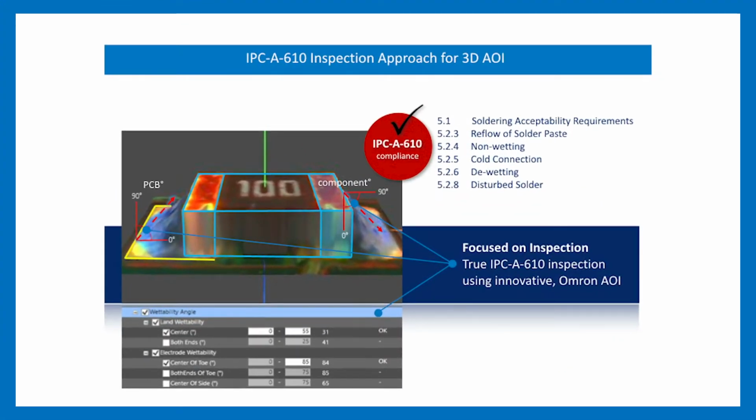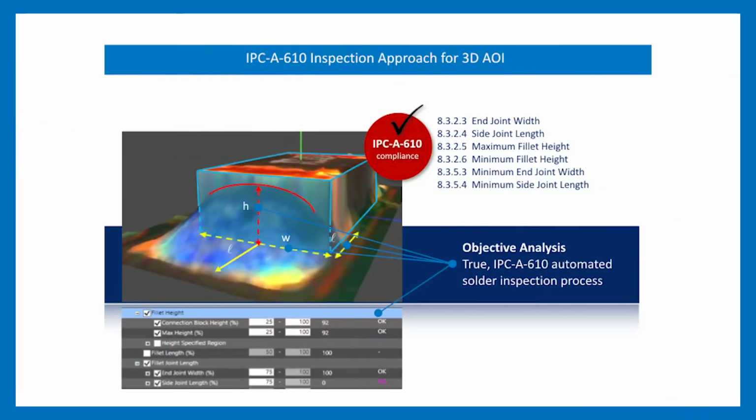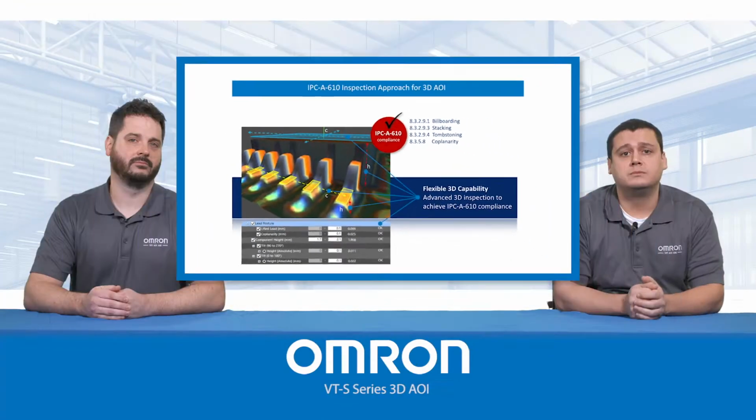Our 3D AOI provides a more metrology-based, real-world inspection. The objective, physical measurements targeted by the AOI yield high-quality data, and Omron's advanced software was designed to mirror industry quality standards, meaning that Omron's AOI has achieved the most direct IPC A610 inspection approach.